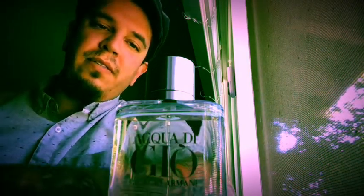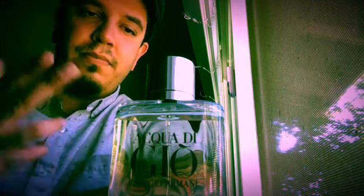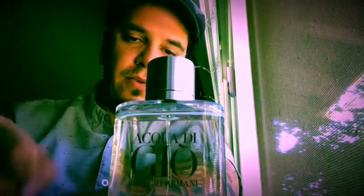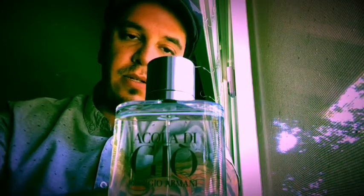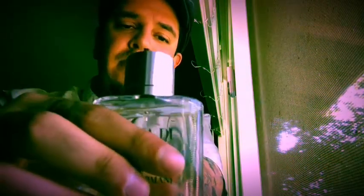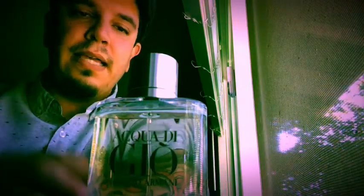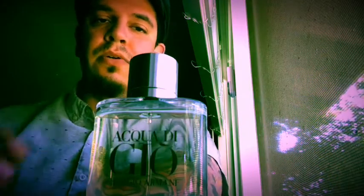Some people say they get a rotten egg vibe. I don't personally smell it out of this. There's a few fragrances that people say have a rotten egg tone to them. Definitely not this one. It's like Acqua di Gio, but more ozonic, if you will. If Acqua di Gio was the beach on a sunny day, this is the beach on a cloudy day. I think that perfectly describes Acqua di Gio Essenza. Check it out, great for spring and summer in general.